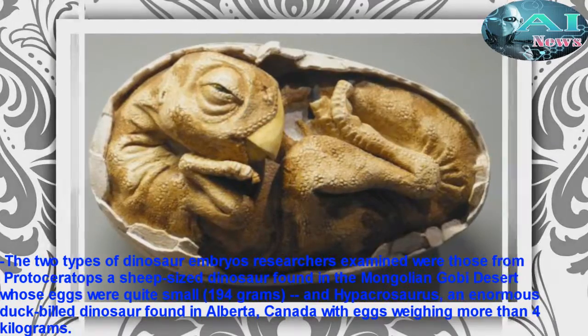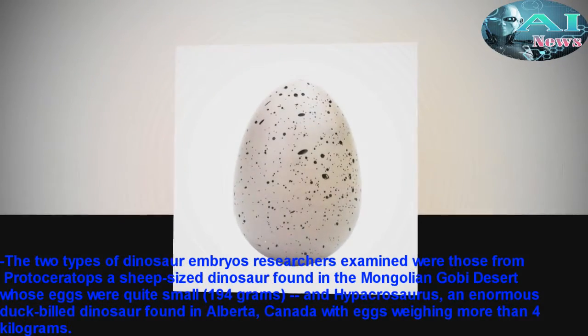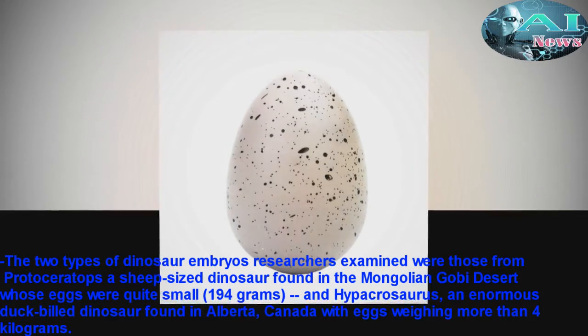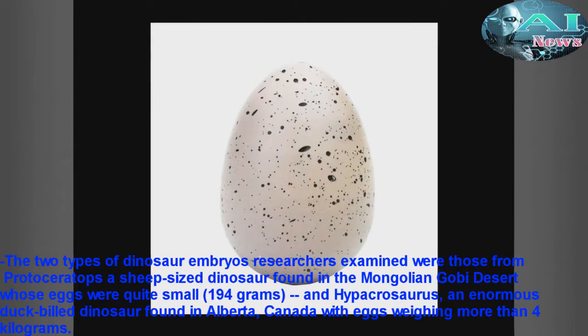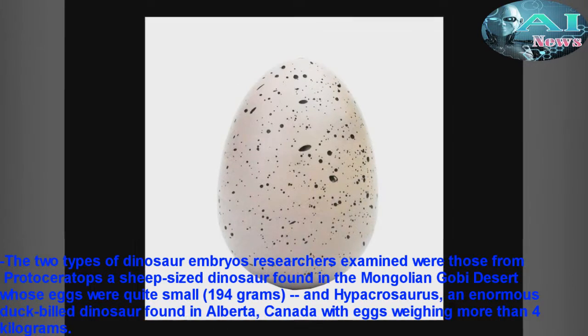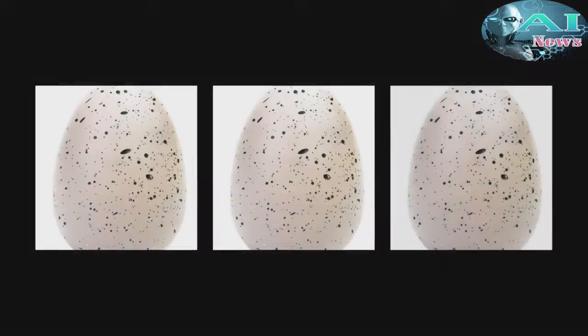The two types of dinosaur embryos researchers examined were those from Protoceratops, a sheep-sized dinosaur found in the Mongolian Gobi Desert whose eggs were quite small, 194 grams, and Hypacrosaurus, an enormous duck-billed dinosaur found in Alberta, Canada, with eggs weighing more than 4 kilograms.